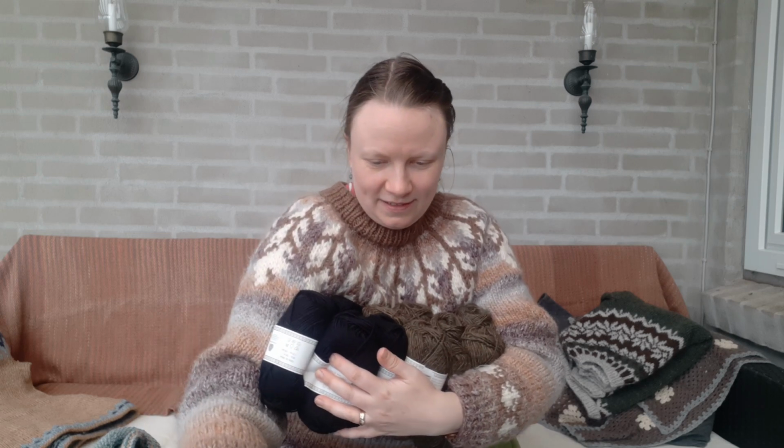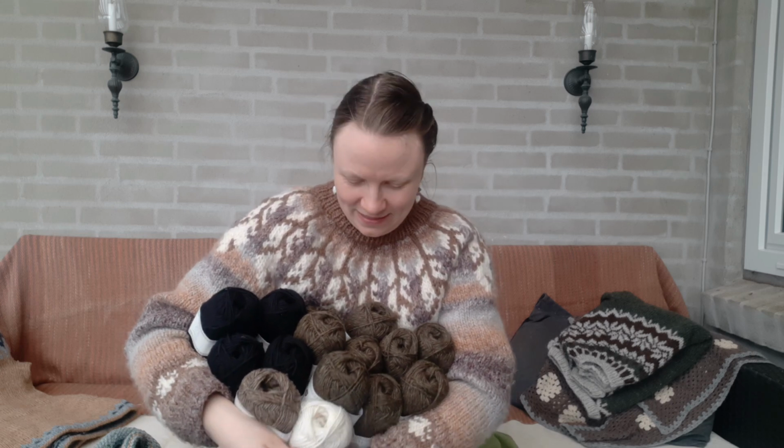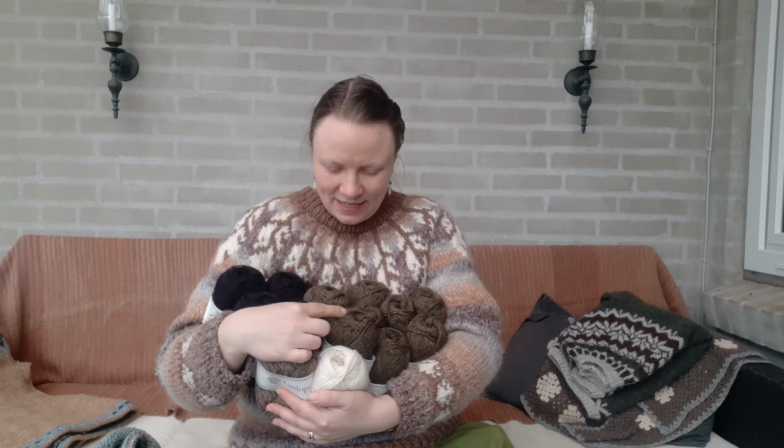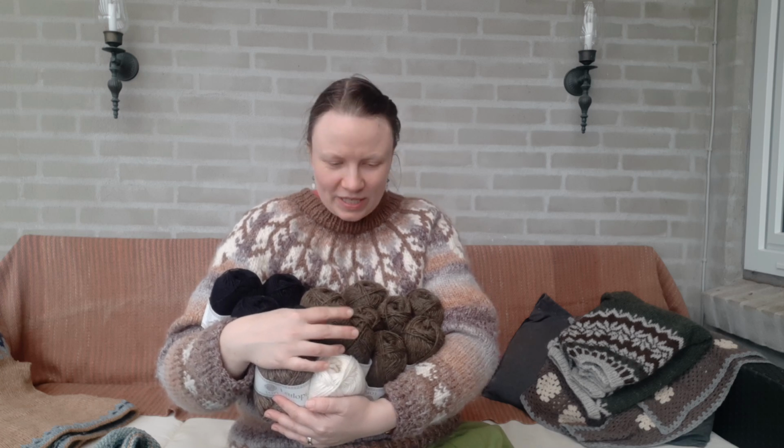And then these 2. So this is the yarn that I have bought for a new sweater for myself. You might not be able to pick it up on the camera as well, but this color is actually kind of a brown green, but it looks very army green.